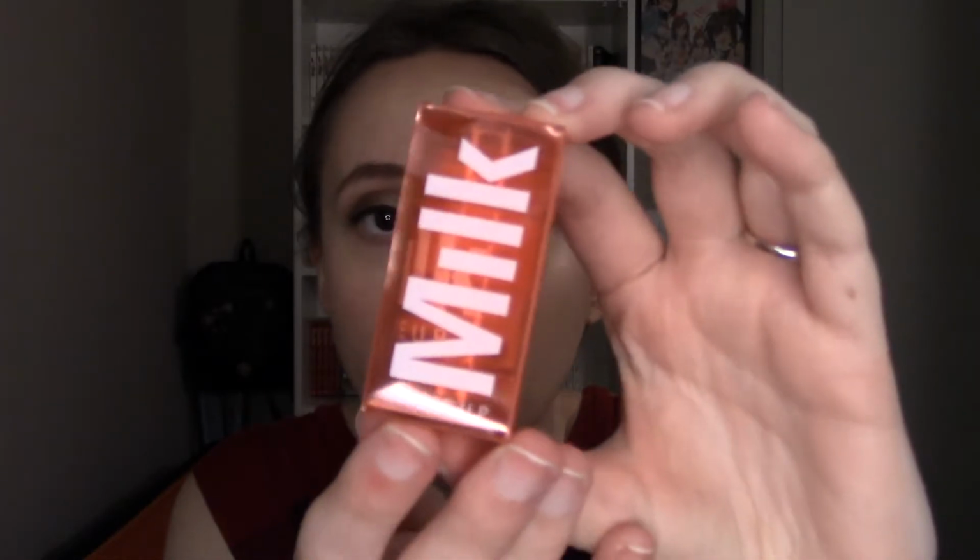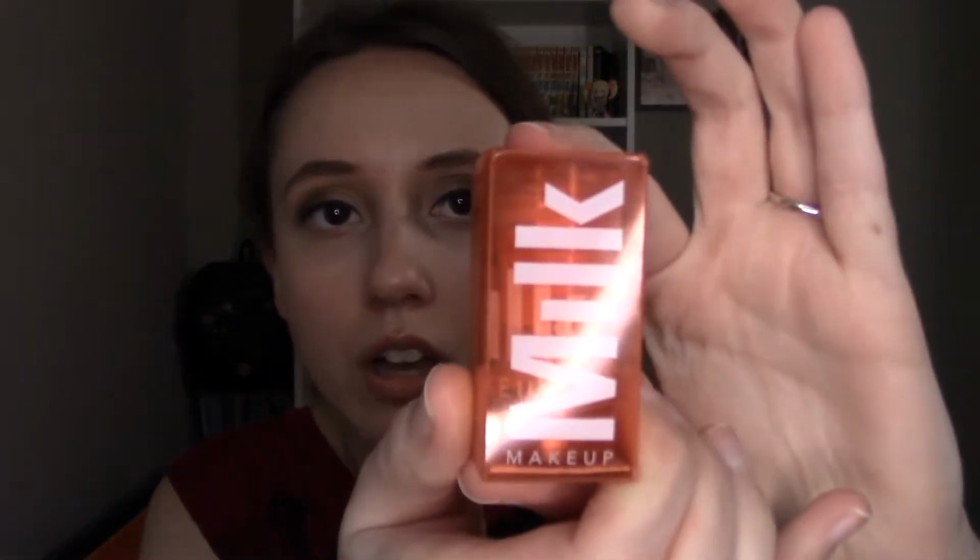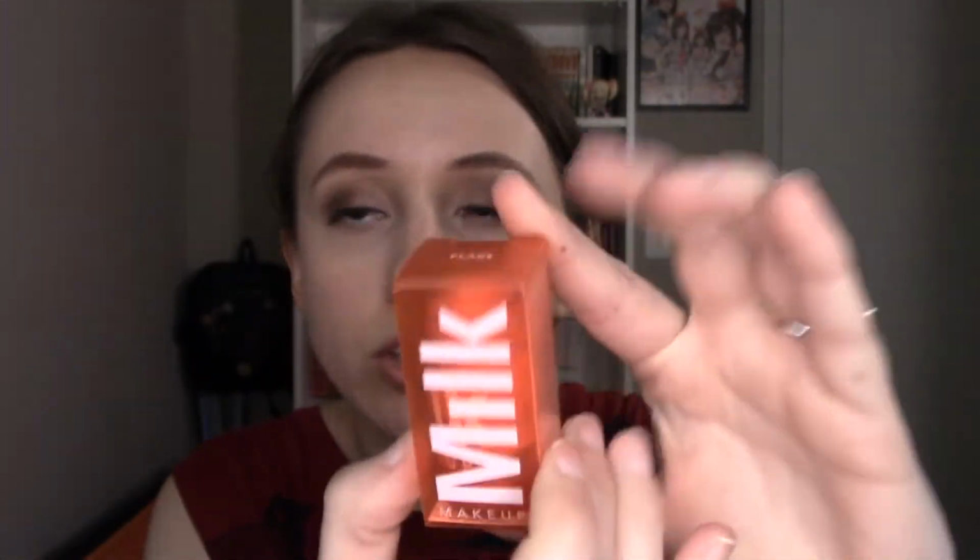So the next product that I am pulling out is this product from Milk Makeup, and this is their Milk Makeup Glow Oil Lip and Cheek. And this is in the shade Flare, and I know a lot of people were complaining saying this is a sample size, this is very small, not full size, but as far as I know, this product by Milk only comes in this particular size.